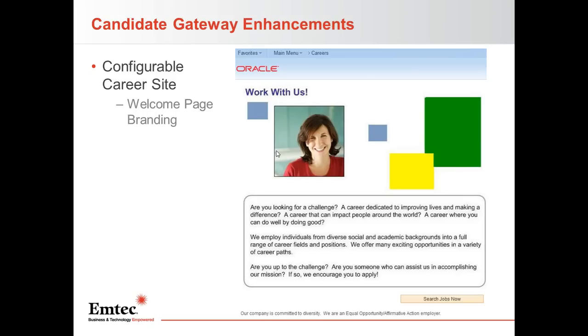So here's an example in this screen print of the delivered careers branding page. But you can see there's a welcome page and you can add your own graphics and your own logos that really will make it be consistent with your own web pages and whatnot.